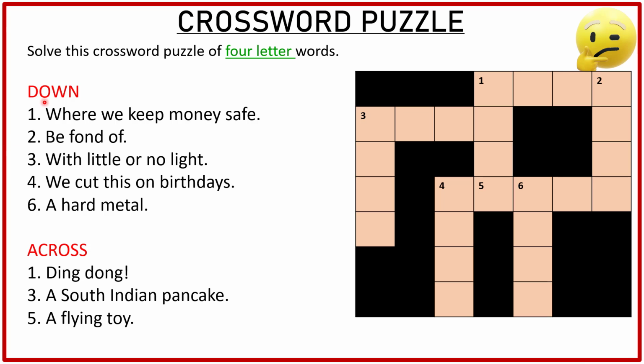First, down. Down means vertical. Okay? Now, across. Across means horizontal. Okay?